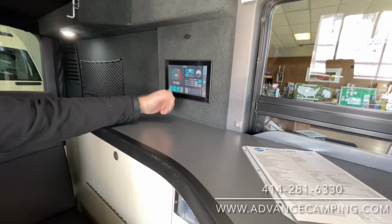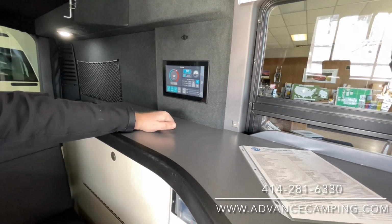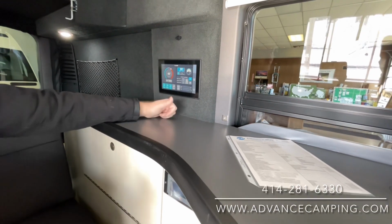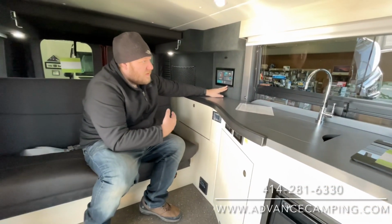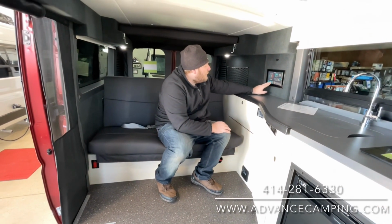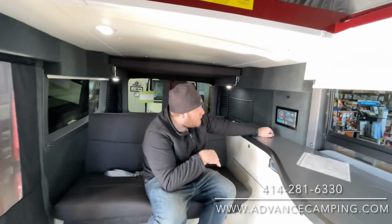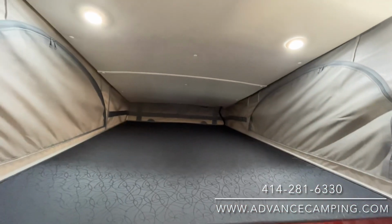You can see how much draw you're taking versus how much you're getting in from, say, the solar or being plugged in or something like that. It tells you how much time you have left on your battery charge. You can check all of your different levels, your freshwater level, propane, all that great stuff. You can also dim all the lighting in here as well. So if you want to dim certain zones of lighting, you are definitely able to do that, which is very cool.